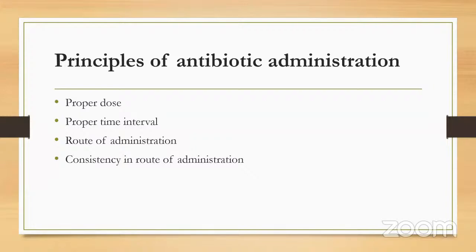Sure, the consistency and the route of administration, as I mentioned, we need to maintain the peak blood level, so the antibiotic will have its effect properly at the site of the infection.